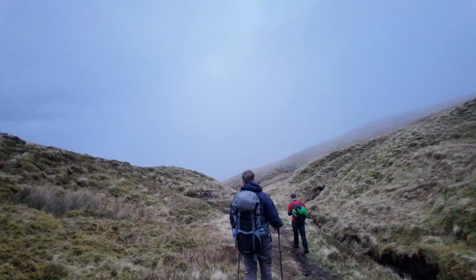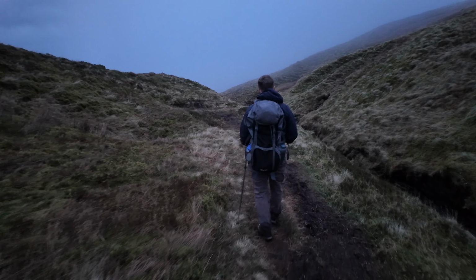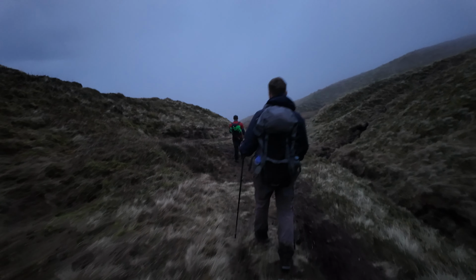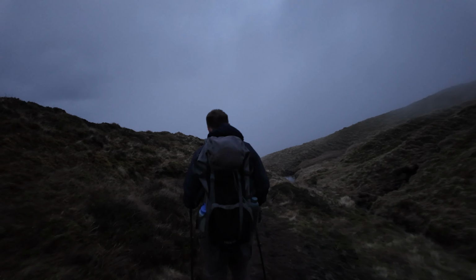So we've got about 4k to go until we're back at the car. It's starting to get a little bit dark now, but I know it doesn't show on the camera, but we'll probably be sticking our head torches on in about 20 minutes time. We're all doing okay. Matty's hobbling a little bit, as you can see. I gave him my poles, so don't say I'm not nice to him, because I donated him my poles to help get him down. Johnny's racing off ahead. He wants to get home and get some food.